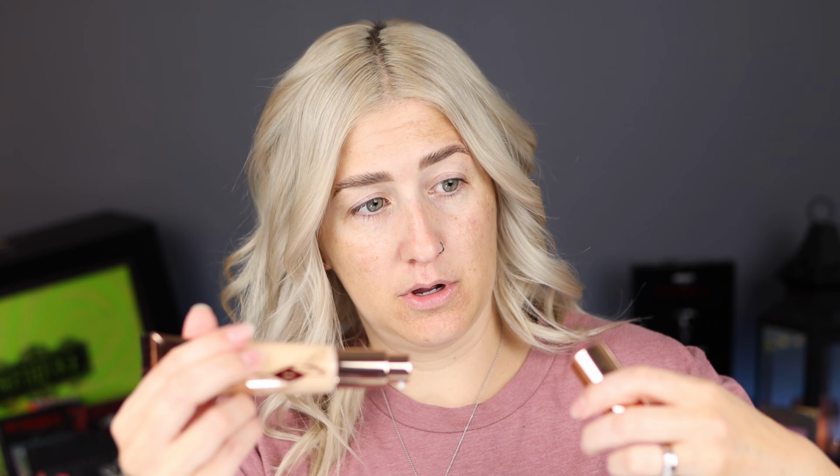Oh, wait, shoot. Wait, did this just break? Hang on, I'm just taking this out. Is that supposed to be like that? Oh, that was weird. Okay, the little plastic inner lining of the cap just came off, but now it's in there and it's not coming out. Whoop, blooper, I guess.